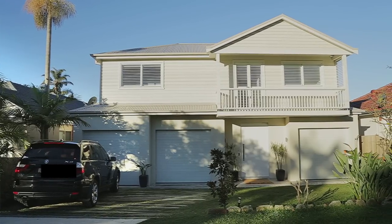G'day, I'm Mark Gason, the Director of Pivotal Constructions. We do various design and construct projects throughout Sydney, both residential and commercial. And I'm lucky enough to have designed and constructed my own residence. The design aspect in this project was very important.